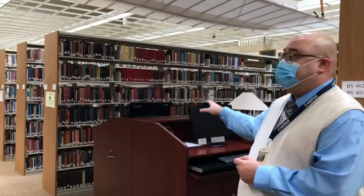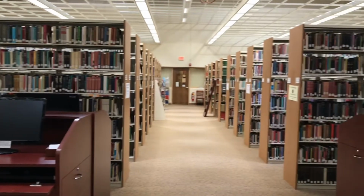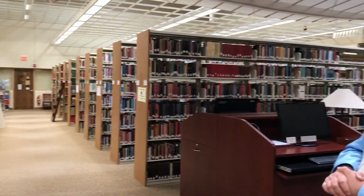One other thing I'd like to point out in this area, we've got our standing OPAC computers. These are the online catalog computers that patrons can use to search for materials in the main stacks.